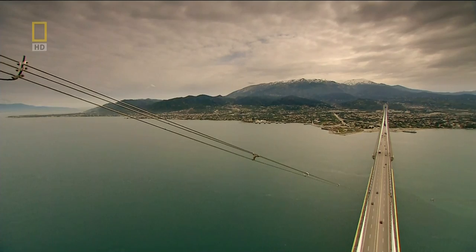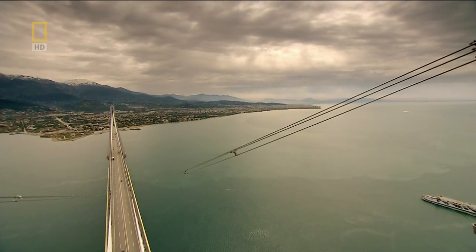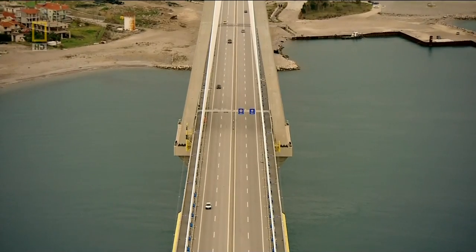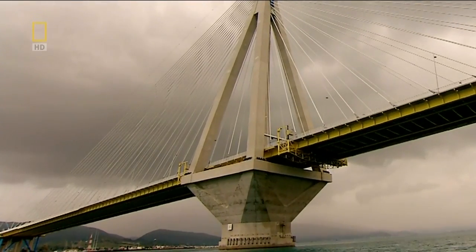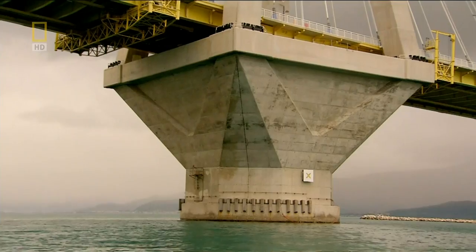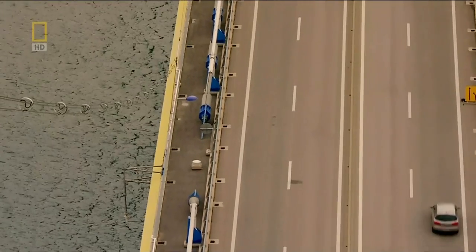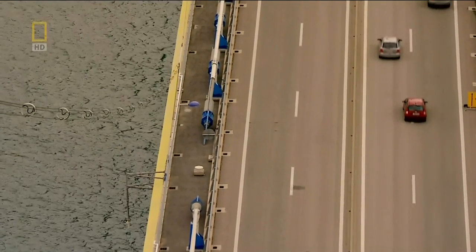The deck can swing freely, but if it swings too far in either direction, it would smash into one of the 4 thin arms of the piers. That's 75,000 tons of road hitting the concrete. A big moving mass, and it could destroy the bridge.